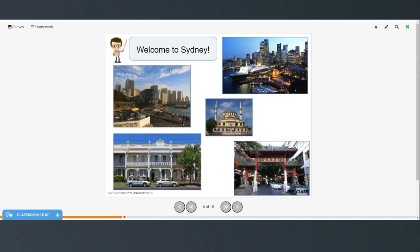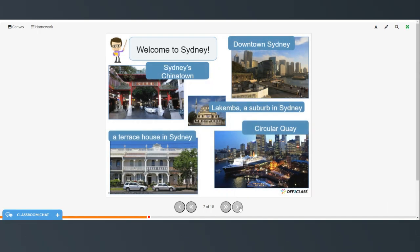All right, welcome to Sydney. There's some views around Sydney. Sydney's Chinatown, downtown Sydney, Lakemba, a suburb in Sydney, a terrace house in Sydney, and Circular Quay.